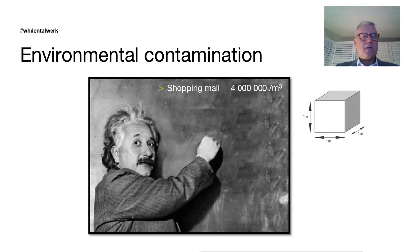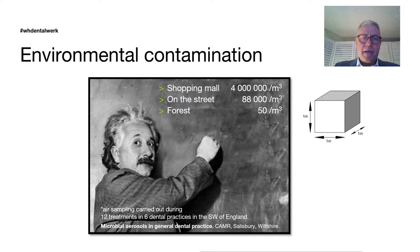So at first, some rough figures on environmental contamination. For example, in a shopping mall, you would measure in 1 cubic meter of air roughly 4 million microorganisms. Obviously, outside on the street it is by far less than that, 88,000. And in the forest, on the beach, it's far less. It's a nice place to go jogging, not in the city, I would say. Why is it so high in a shopping mall? Because the more people, the higher the contamination.